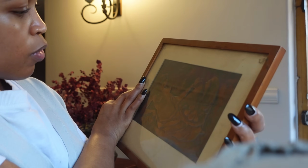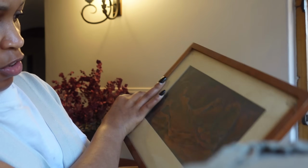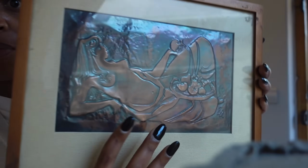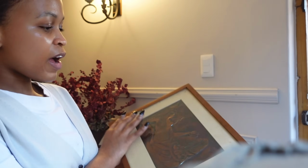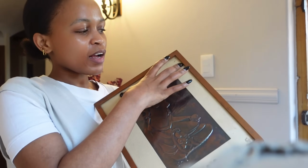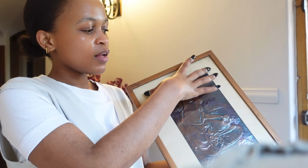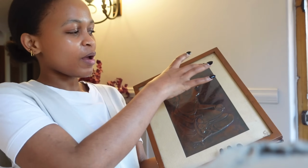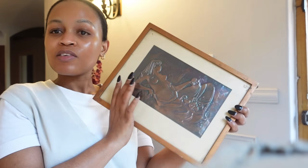It's a picture of a woman. I think she's naked, but oh, is she half naked? I don't know, but I can see her breast. So it's a picture of a woman, and I just love it. I love the frame as well, and I also love that the picture is not completely covering the space. It's inside, just like how I wanted my printed pictures to be. It's very different.